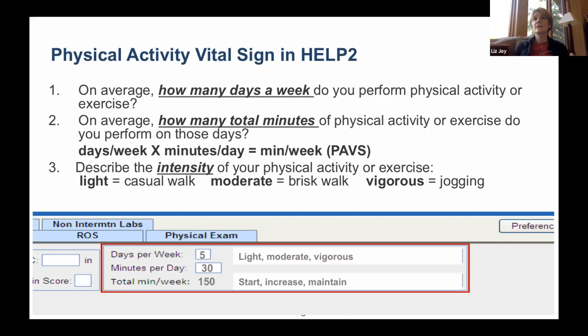And if the answer is yes, there's a branched question that says, did your provider counsel you to start, increase, or maintain your physical activity? And in order to get credit for physical activity assessment and counseling, albeit this is advice, you have to have a yes answer to both those questions. And physical activity assessment and counseling is considered a HEDIS STARS measure for CMS. And the STARS measures influence reimbursement to healthcare systems for Medicare. And so that's a really big deal.